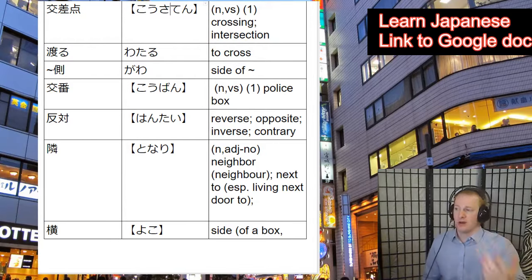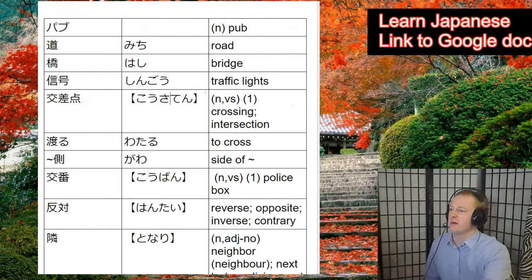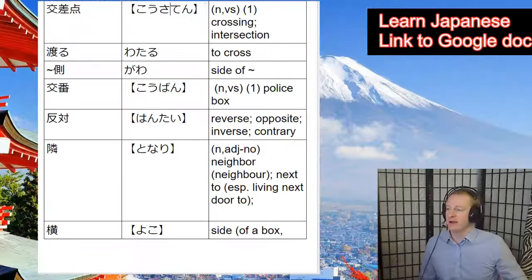Okay. Wataru. All right. I probably should have put this with bridge, okay? But we normally say hashi o wataru, cross a bridge. But we can use it with other words as well, to cross something. This word comes up quite a lot, actually, in directions.